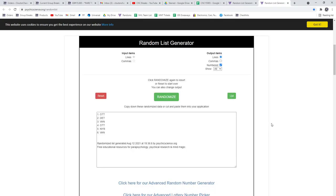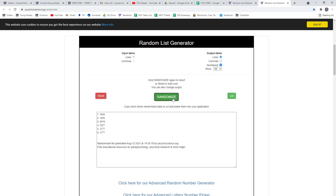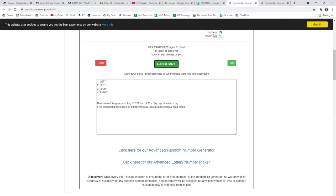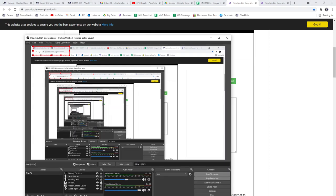Best of luck, guys. Starting with the six-way jersey three times. One, two, three. That will go to Vancouver. And then we'll do a left-right jersey for the rivalry jerseys. One, two, three. And they will go to the left side of the card. There we go, guys.